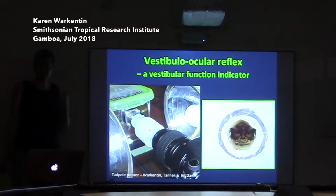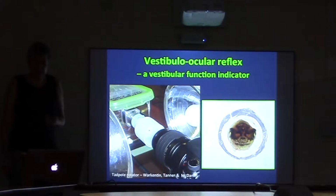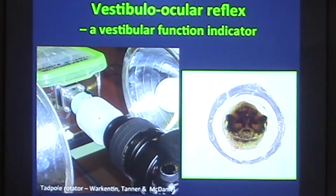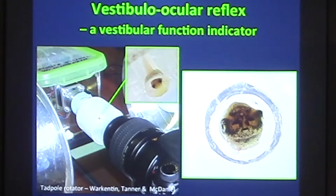So there's a reflex whereby the muscles around your eyes will move your eyes in relation to vestibular system input. When your ears are telling you, by a very simple set of neural connections, oh, your head is moving. So this is a very simple reflex, causes eye movements that compensate for head movements to stabilize the visual field, and depends on vestibular function.